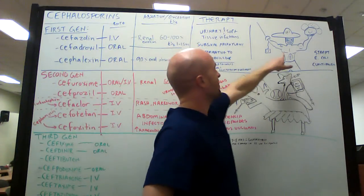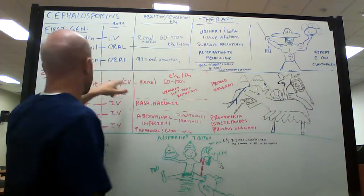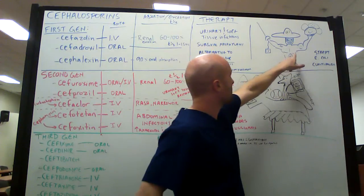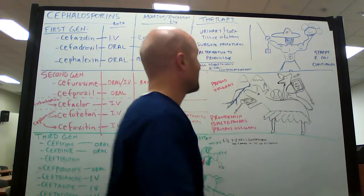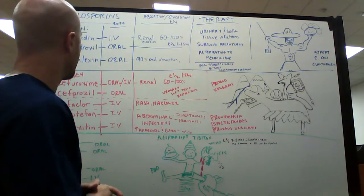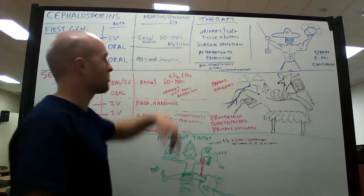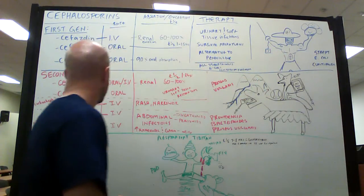Next we have cefaflexin, okay? So Zorro is flexin, okay? Cefalexin, cefaflexin. So think of that. And the way you can remember that is you think of his muscle, he has a tattoo of a smiley face on his arm, which helps you remember that it's oral, mouth oral, okay? And that is 90% absorption. So you think maybe he's 90% muscle mass. I don't know, however you want to remember that.